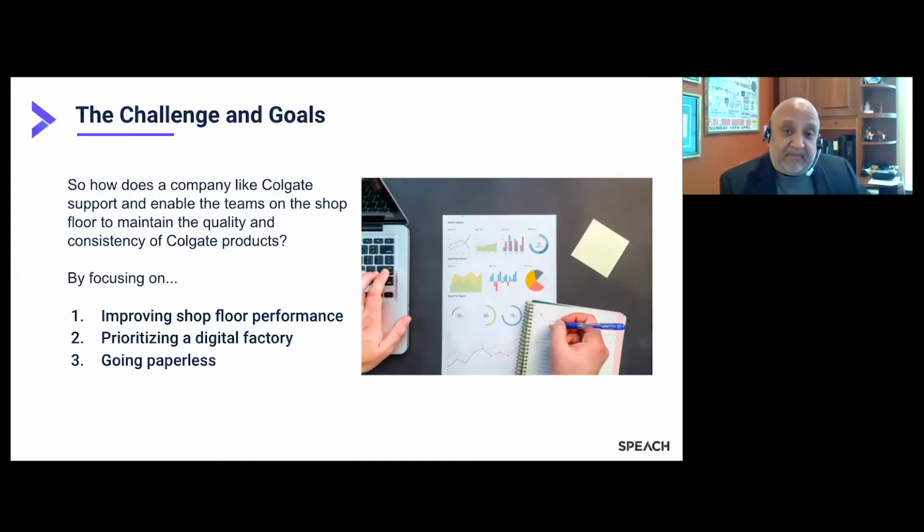And so you can imagine that as we've become more of a global organization from a supply chain side, we have challenges probably similar to that of other companies. How do you drive consistent shop floor performance? How do you drive consistency in practices and solutions globally? So one of our big challenges has always been to continue to improve our shop floor performance.